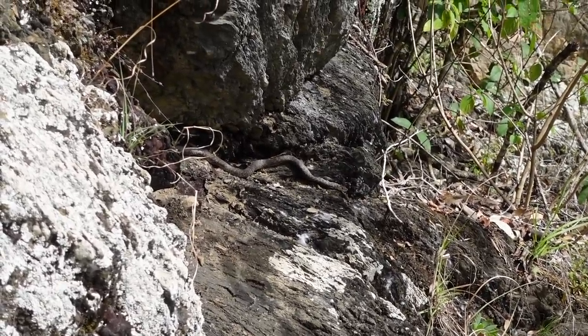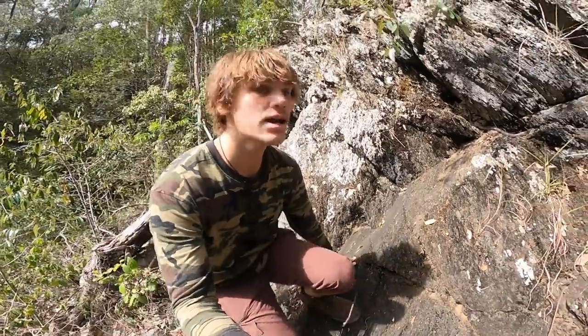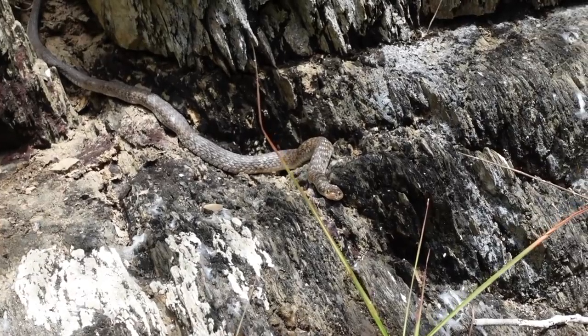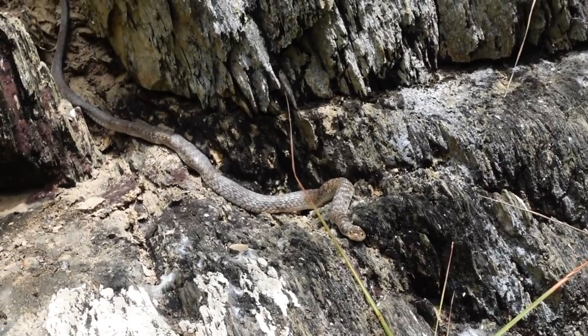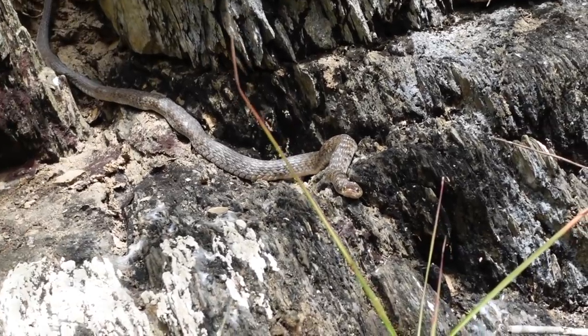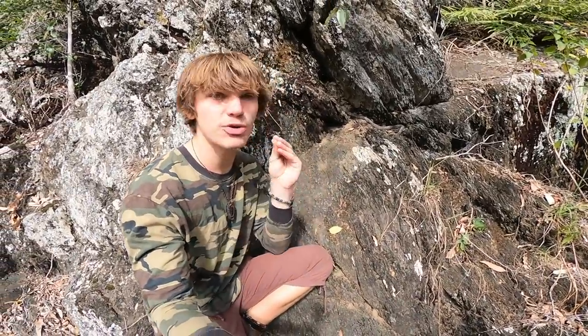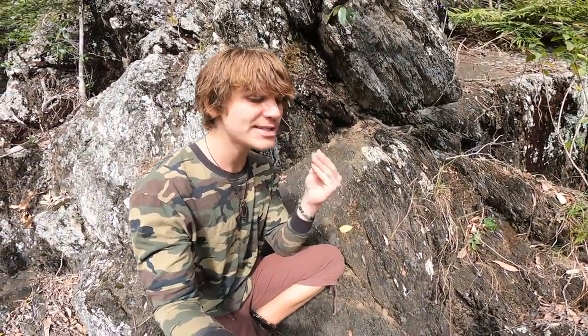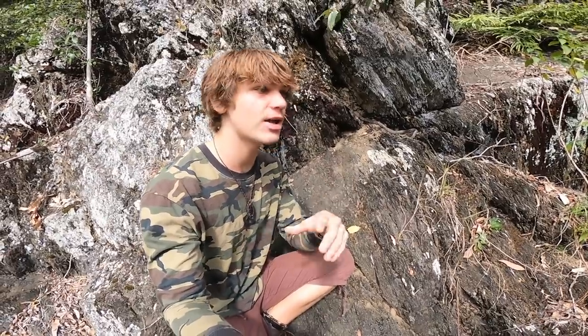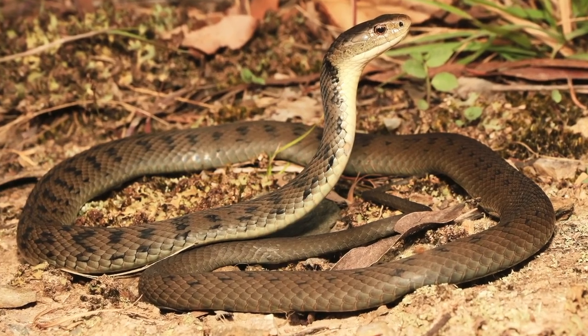So I've been walking around this cliff for about an hour now, and here is another snake that we found sitting up on the side of this cliff right here. So this behind me right here is known as the freshwater snake, also known as the keelback. Now this is a non-venomous species of snake, but they look incredibly similar to a species of snake we have here called the rough scale. You have to really know what you're looking for. Here's photos of both the snakes up on the screen right now.